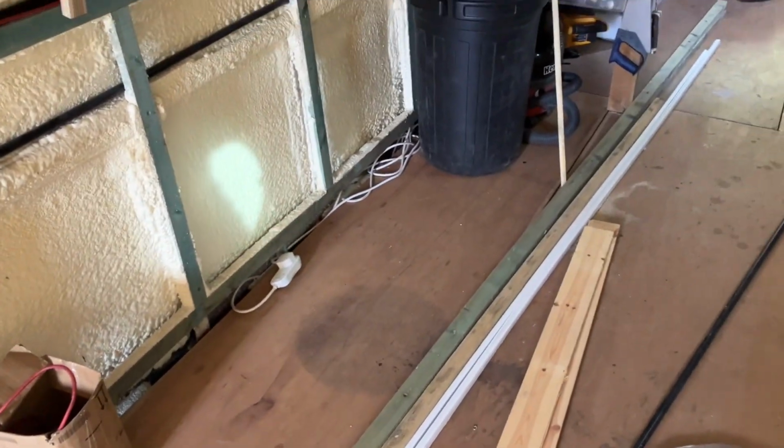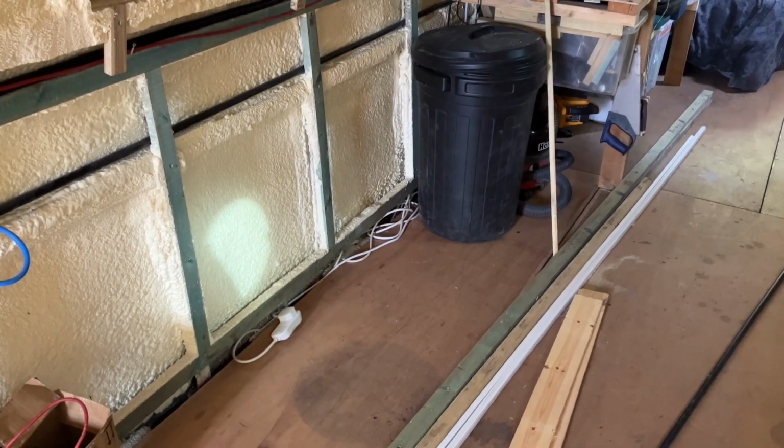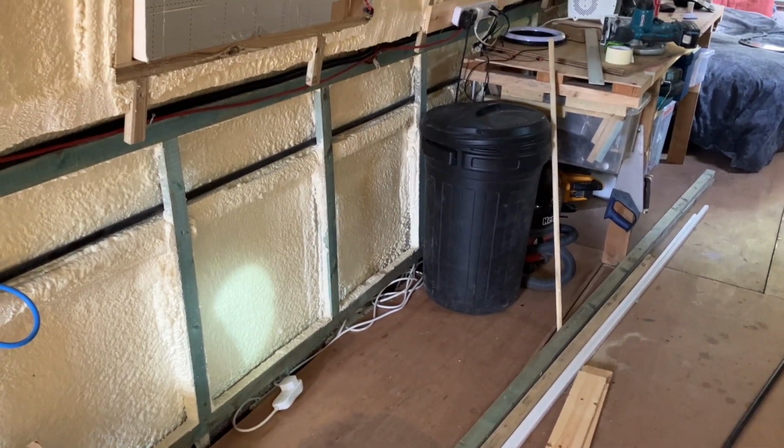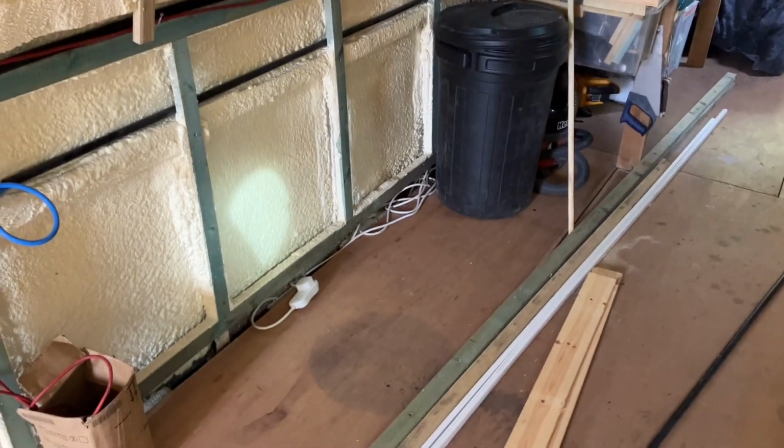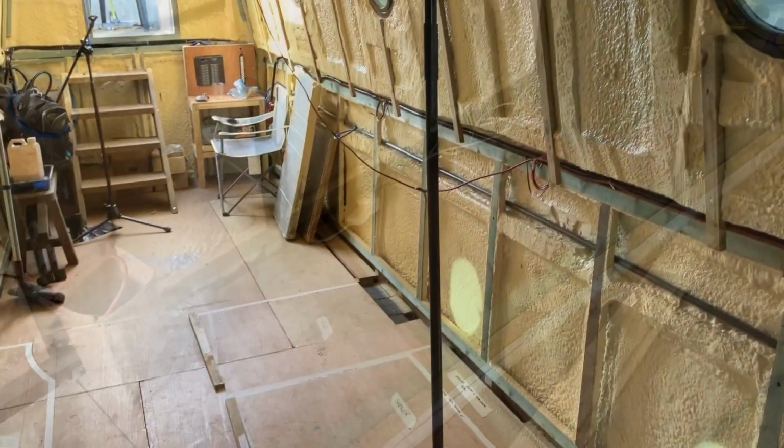Well, I do like the idea of a dinette if there's a couple of you, if you want to sit and play board games or sit and have meals and stuff like that. But that's not really what I've got in vision for the boat. I'm thinking of putting a Lazy Boy or something in here in front of the fire. But yeah, we'll see what happens.